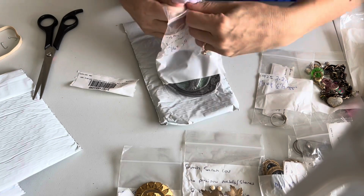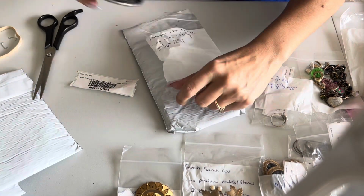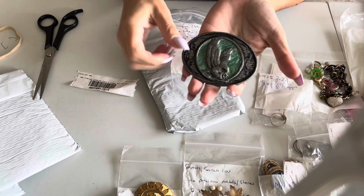Yay! Number 500. I'm going to have to put a piece of tape on the sticker part, because I have a lot of tape. That's cool. It is right here. Beautiful. Yeah.